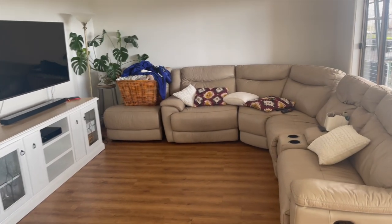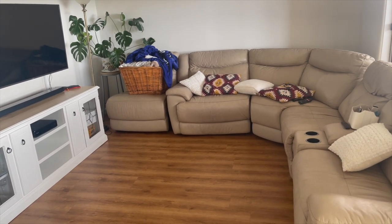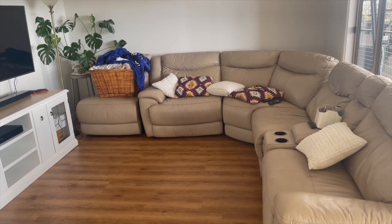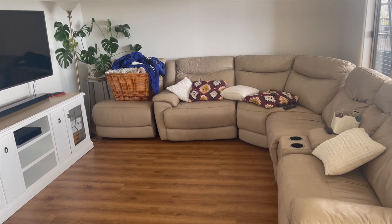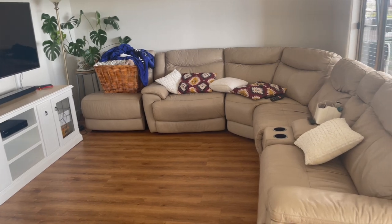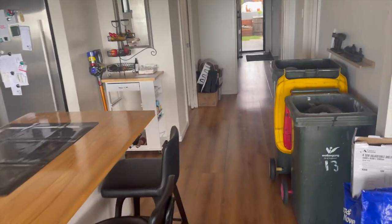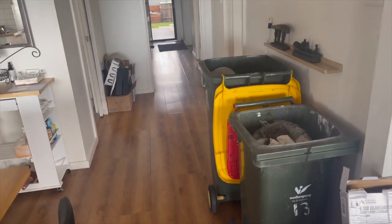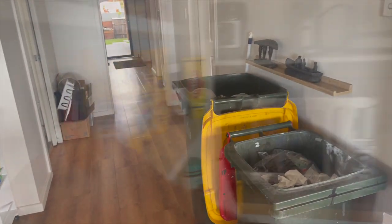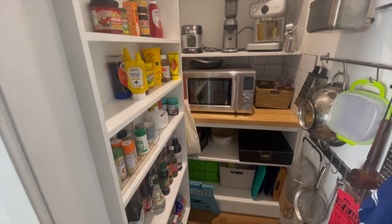What else? Anyway, I'll show you around a bit. Our lounge suite actually fit in the room. We haven't attached the pieces together at this stage because we want to figure out what works best. Currently it seems to be okay though. We've got the rubbish bins inside because we're doing so much disposal that it's just handier to have them in here. This little pantry is organized. I'm in a reasonable amount of storage there.